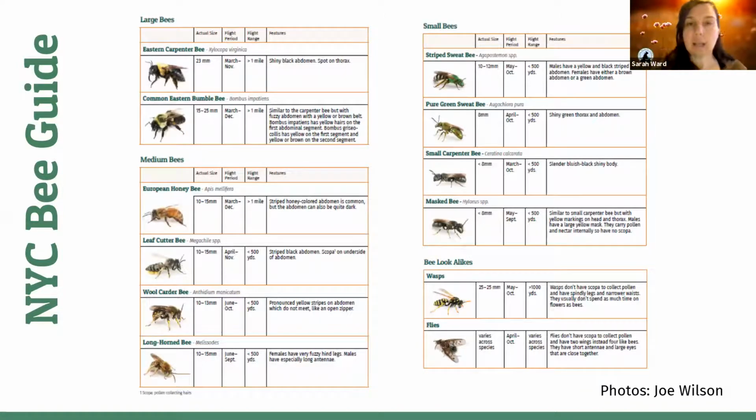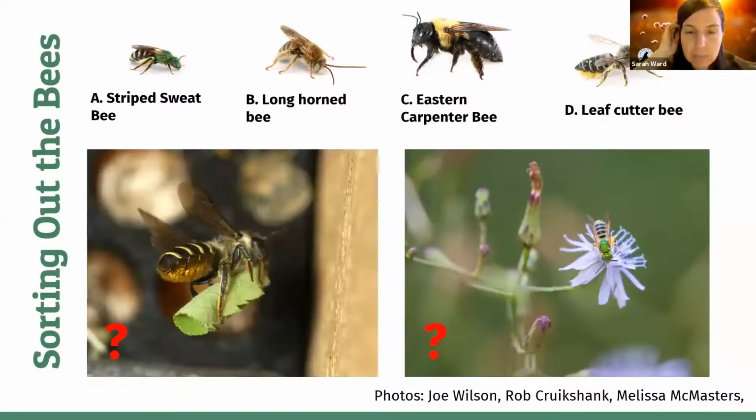So students can get a copy of this, and they can start to study and learn the names of some of the bees in New York City, and they can start to look at some of their features or distinguish between some of the features of the different bees. The next part of the activity is that they would try to identify what the bees are in a different setting. So this would be more of how you would observe bees outside, right? They're not sitting on a white background. They may be near plants, they may be flying. So you can just start to hone in on some of these features of the bees to see if you can begin to identify them.